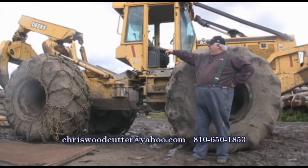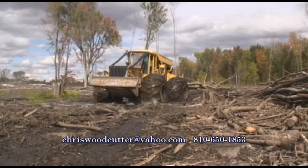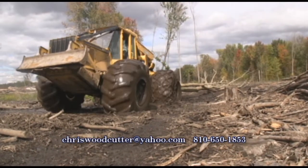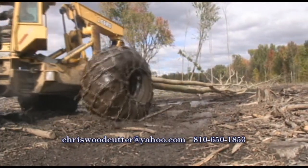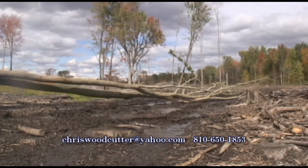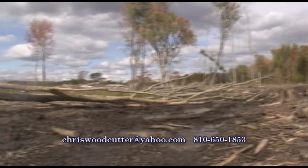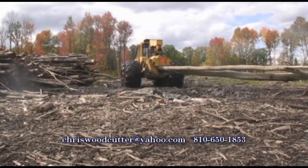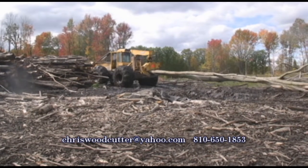On the back of the machine we have this large grapple attachment. It will grab 8 to 10 trees at a time and pull them out of the forest, and it does this all without us having to do any physical work. Everything on this operation is done with machinery. We don't have to touch one piece of wood all day long. Now this machine will pull, like I said, 7 to 10 complete trees out. That's the whole tree, the top, everything.